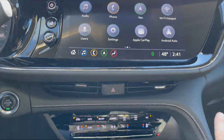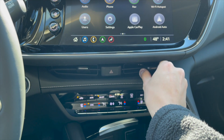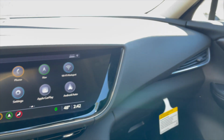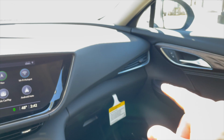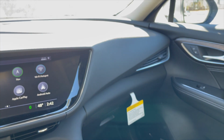Now, going down, you see you do have vents down here. They are actually kind of hidden there. If you didn't know what to look for, you might miss them. Then, of course, you got your hazard button. And then you notice that swoop goes into the vent over here, which is really cool. Just want to make note of that for you guys.